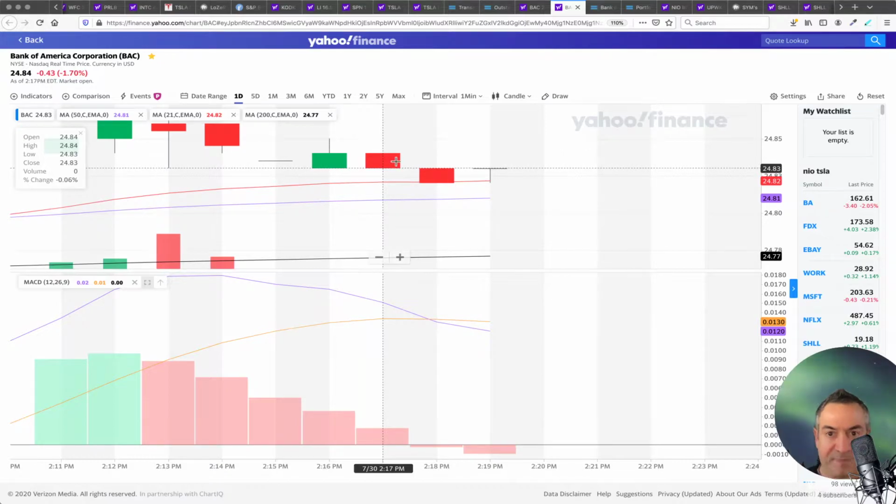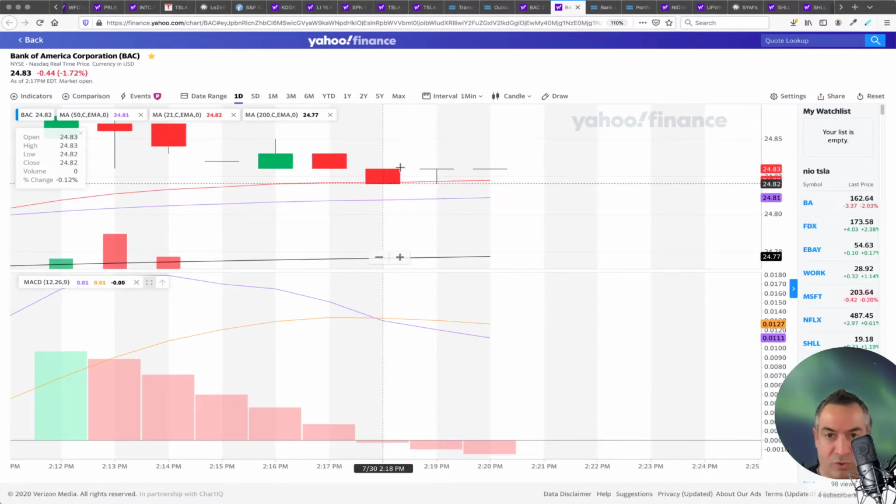The red ones are the other way around. So this one went from this opening to this close. Think about it. It went like this, and then it went like this. And there are no wicks. So it never went above the opening, and it never went below the closing. It has been trading in between here until at the end it reached this point.